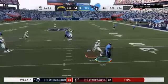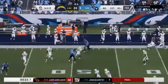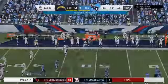Powering his way forward. That one good for 26 and a first down. And that was a nice, strong run by the guy they call the field general. So from Charger territory now, here's a 1st and 10 at the 45-yard line. From the gun, here's Newton. And he will find Davis.